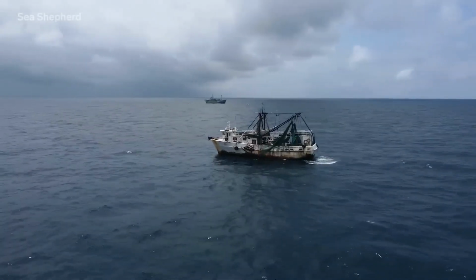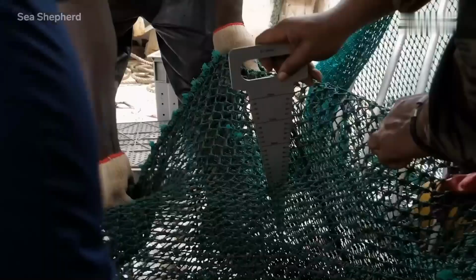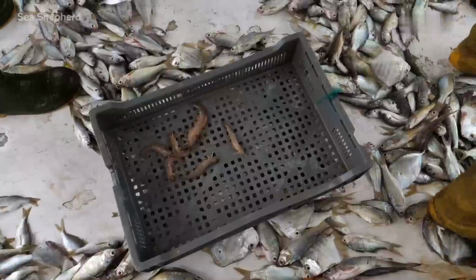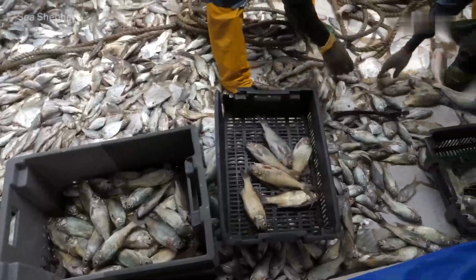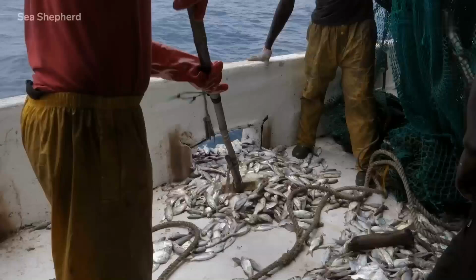This shrimp trawler was caught off the coast of Gabon. The crew was using nets with weaving that was too small. Just 0.2% of the seafood weight on board was shrimp. The other 99.8% was bycatch, meaning not the targeted animal. Most of it was thrown back in the ocean, but hardly any of it survived the ordeal.